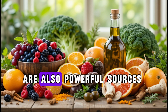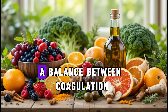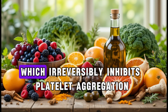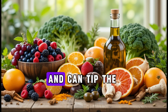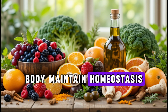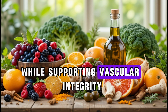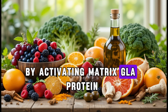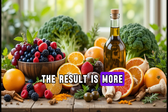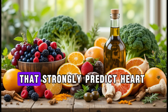These vegetables are also powerful sources of vitamin K1, which supports healthy blood clotting by maintaining a balance between coagulation and anticoagulation pathways. Unlike aspirin, which irreversibly inhibits platelet aggregation and can tip the scale toward excessive bleeding, vitamin K helps the body maintain homeostasis. It allows for adequate clot formation in the event of injury while supporting vascular integrity by activating matrix GLA protein, which inhibits calcium buildup in the arterial walls. The result is more elastic arteries and a reduced risk of arterial stiffness and calcification, conditions that strongly predict heart attack and stroke.